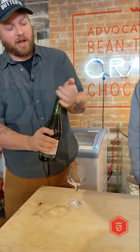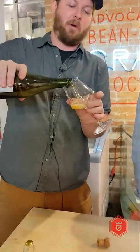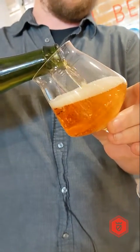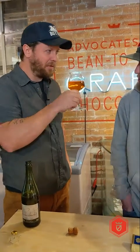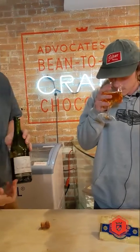What I like about this one is it's really expressive of some of the character you get in Normandy French ciders. If you look at it, it's a little darker than you might see in some other things. That's coming from some of the flesh of the apples. A rich, really nice golden color. And then the aroma, really great. This one's very apple forward. It's a lower alcohol one.